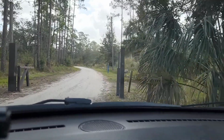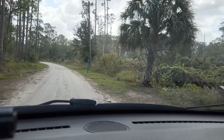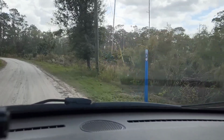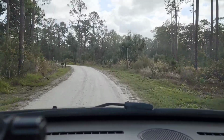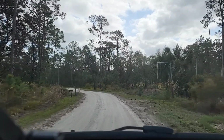Entering the primitive campground area, which is actually, I think, kind of like their hiking trail bike path back here as well. The first site is about a mile and a half back from here, I believe. Let me straighten you out there a little bit.